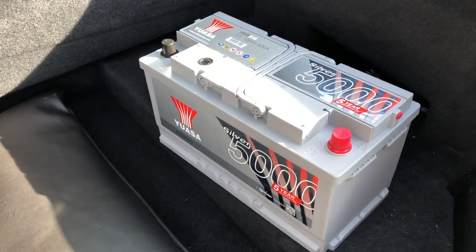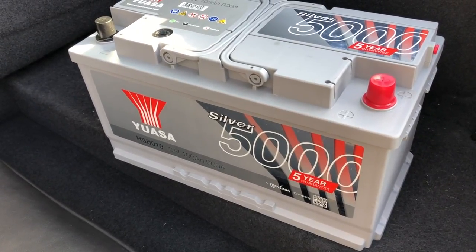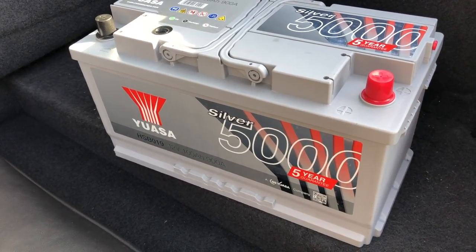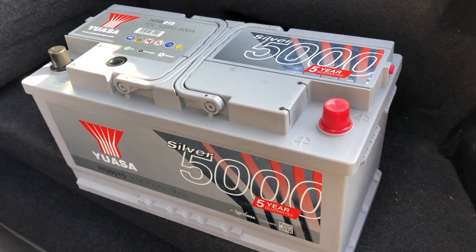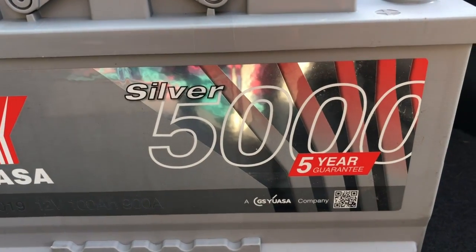This is the battery that I've bought. I've gone for Yuasa because it's a brand that I trust. It's a very good brand, and I have done some work for Yuasa in the UK previously, which gives me an added degree of respect for the brand, having seen what they do and how they do it. I've gone for the Silver 5000.